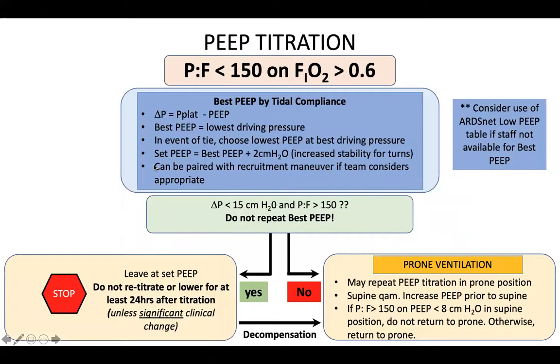Here's just a quick summary of the way that we recommended this work, and I know we're getting down to the last 5 to 10 minutes here. When a patient is initially intubated, all patients get an initial PEEP of 8 to 10 centimeters of water, and we see if they stabilize. This is analogous to that 12-hour period of stabilization in PROSEVA.